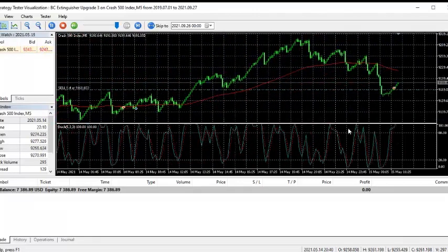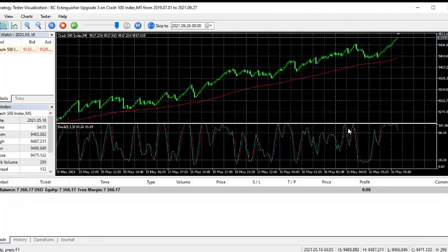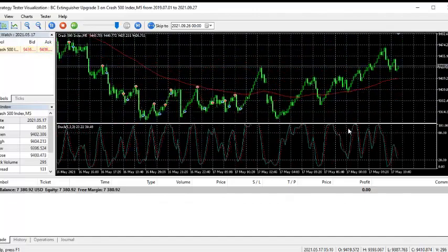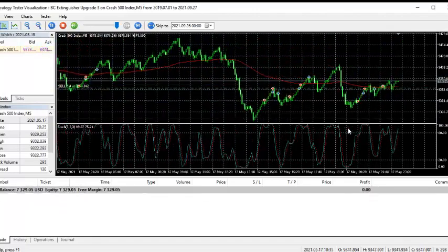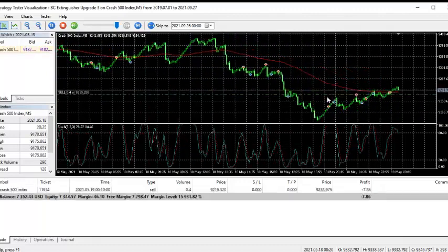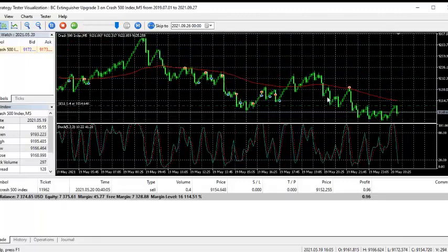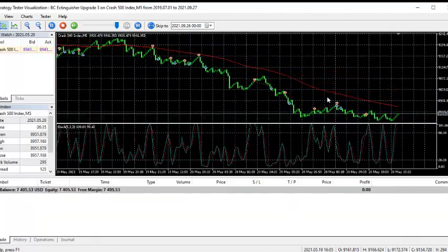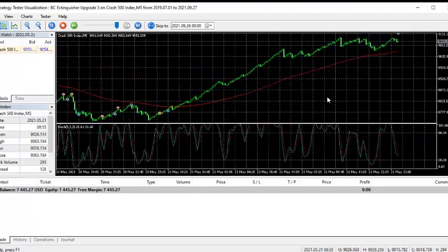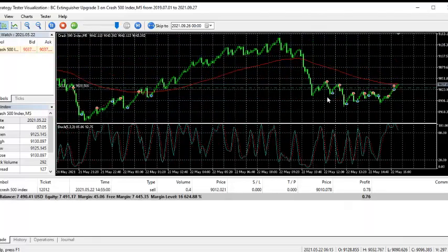Now we are at May and June. That's the next question. Don't forget that most times using a robot might not give you consistent or constant profit. In essence, what do I mean? I mean you might not be ending up with the same profit every day or every month. It might fluctuate, but within a certain margin.